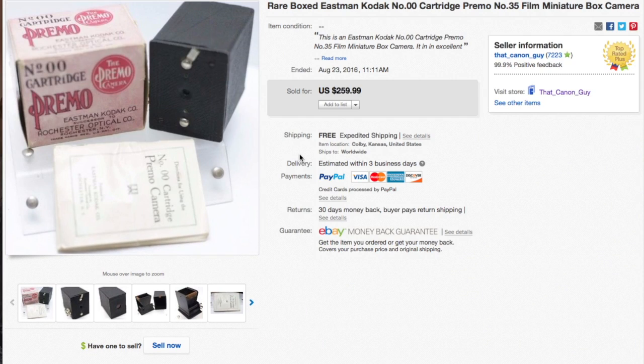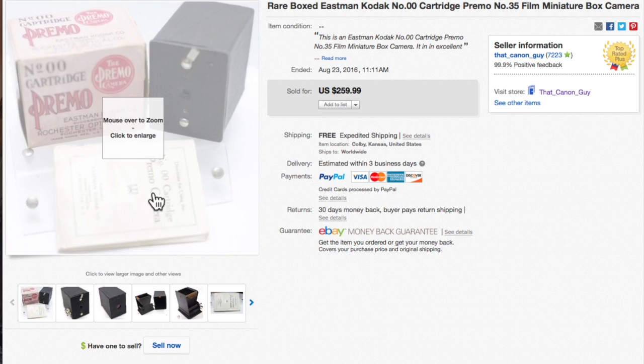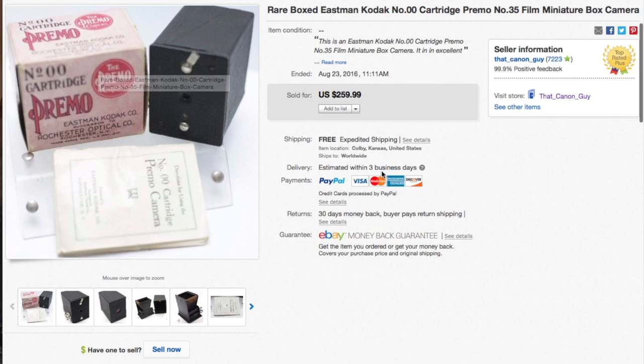It's 3 inches by 4 inches by 2 inches. Had the instruction manual in the box. Shipped it to Italy. It's going to be in a museum over there, a camera museum. $259.99.